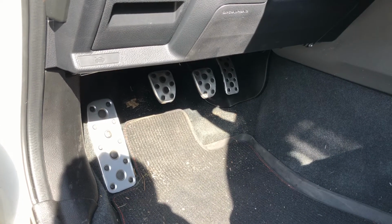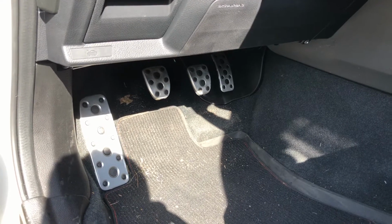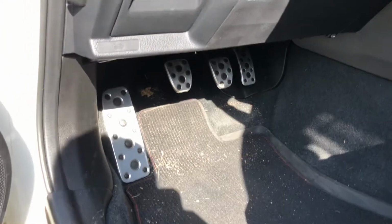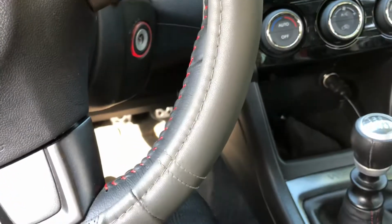Here on the left you have a clutch, and in the middle you have the brake. On the far right you have the gas, and then on the far left you have a footrest. So that's for those of you that don't know how it looks like.